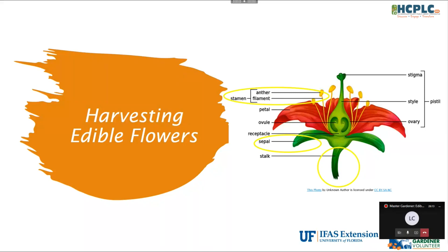So for example, the stamen contains the anther and the filament, that's the male part of the flower. And the pistil contains the stigma, style, and ovary. That's the female part of the flower. Don't eat these parts. They're not really going to have much of a flavor, and they can be allergen causing. So you want to avoid those. But it's very easy to pull a flower apart. And at the same time, you might learn a little bit about flower structure.